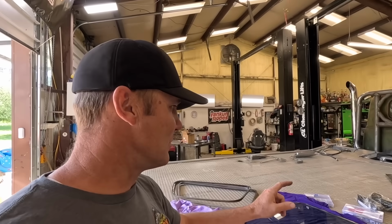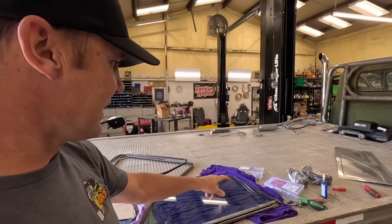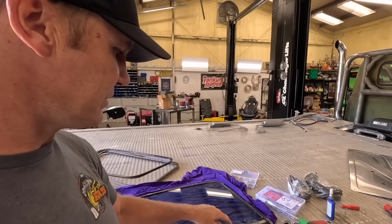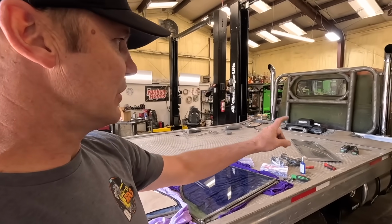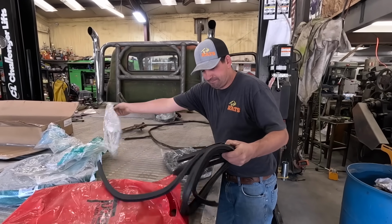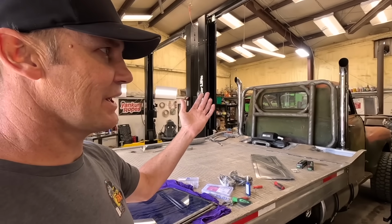All right, we're back on this. So some parts finally showed up. We've got the little pieces we need to put the windows together, and the door panels are here. The glue is here for the weather stripping. So with any luck, the windows go up and down by the end of today.